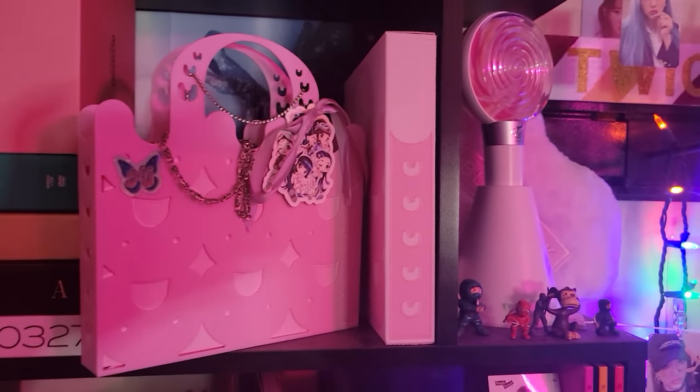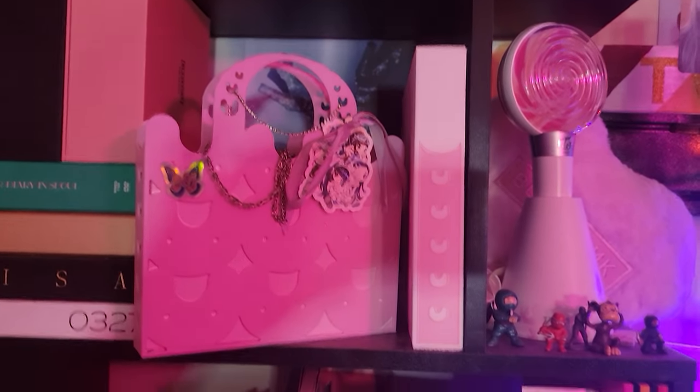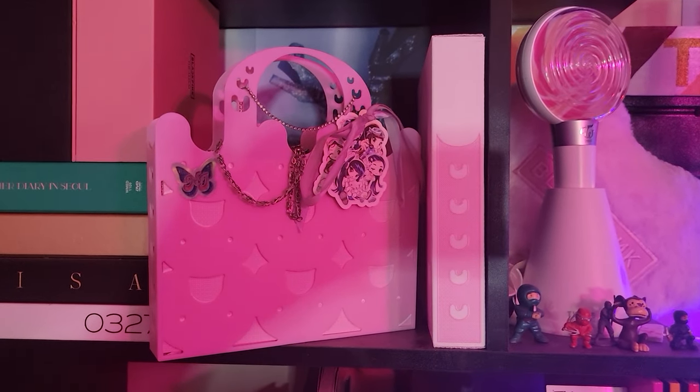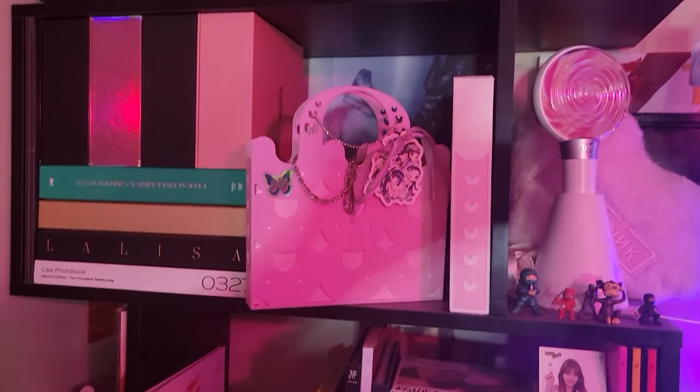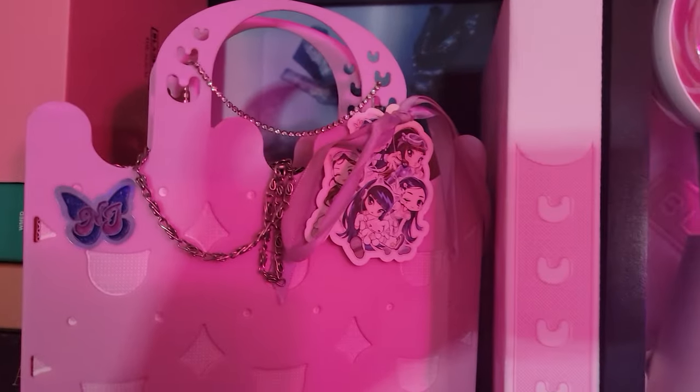Because I had to force NewJeans in when I unboxed this earlier this year. Or was that last year? This is the best album I own. This right here is the best album I own. Bro, it came with a bag. Like, NewJeans, I decorated it and everything. That's the best one we own by far. Sick. All right, so yeah, that's my NewJeans collection.